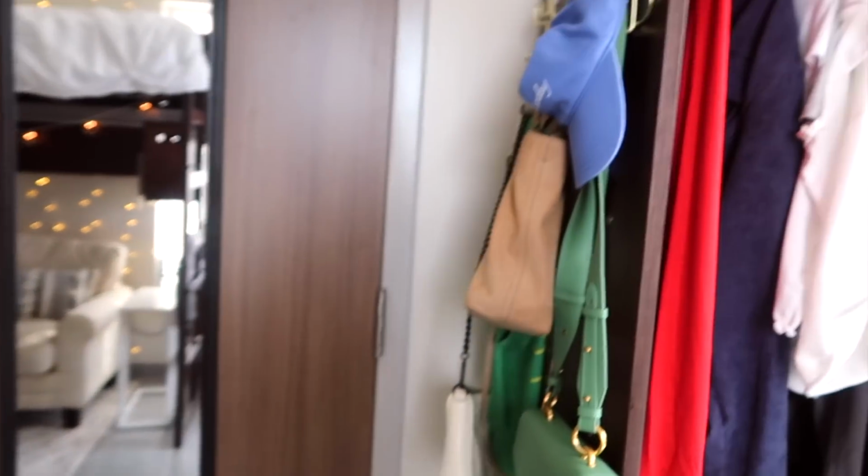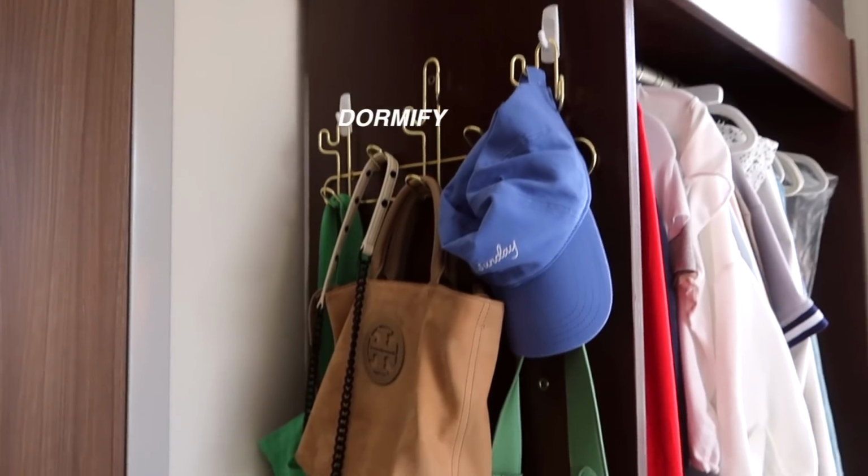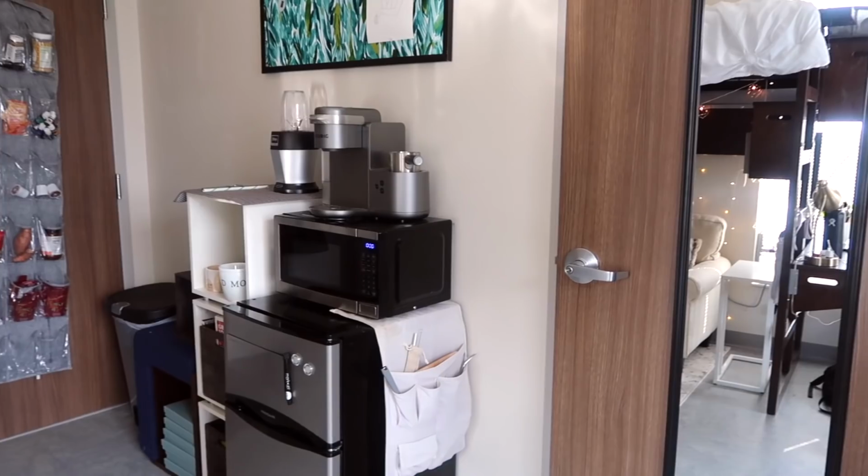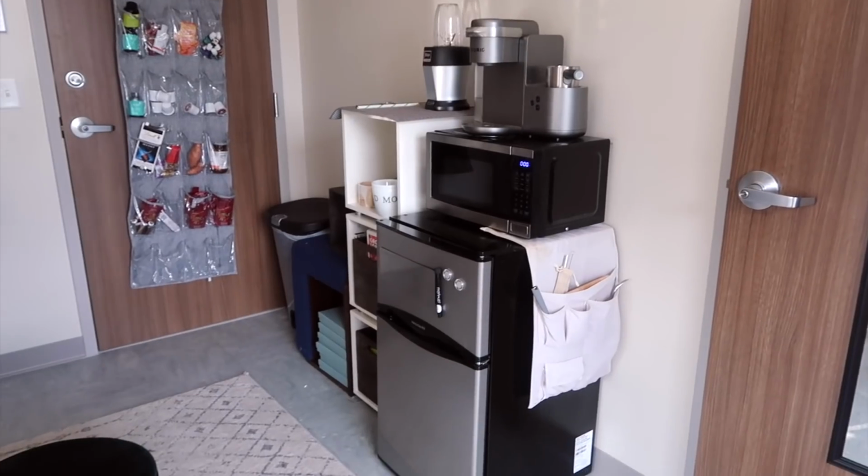Going to the side over here, I have a coat hanger, and on here I just put hats and my bags. We have this mirror. Hello, super casual today. I'll show you guys my bathroom at the end. And then we get over to my kitchen setup.